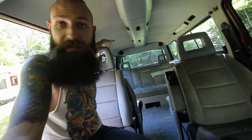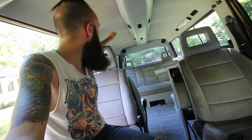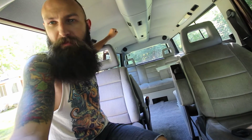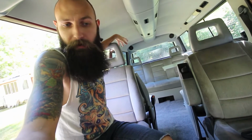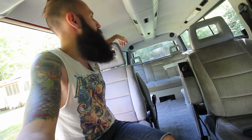Yeah, this is it. Oh, one more thing, I forgot. There is a stereo here, but only that speaker over there works. And by works, I mean it makes noise. So I already ordered a new stereo system, and I will need to install new speakers.